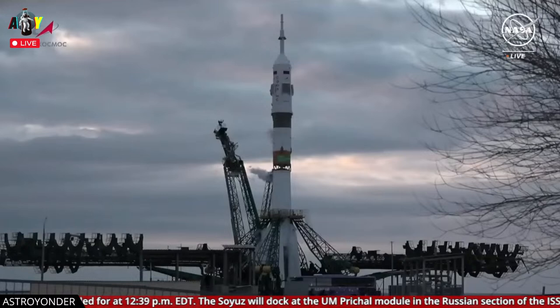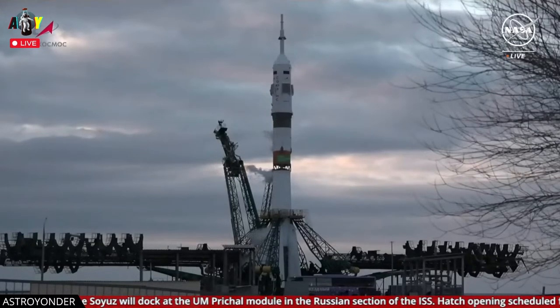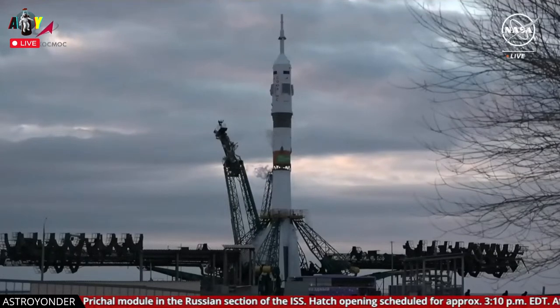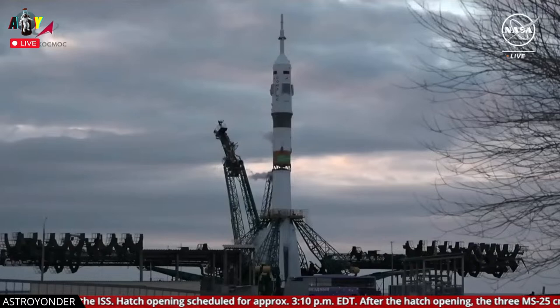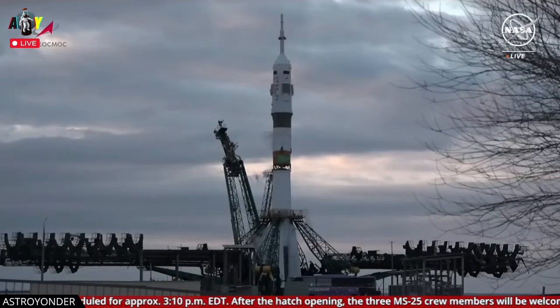And we don't know the impact yet on whether or not this will have any impact on the launch of CRS-30, the SpaceX Falcon 9 launch of the resupply mission to the station that is scheduled for this afternoon from the Cape Canaveral Space Force Station, with a docking to the station scheduled for Saturday morning.